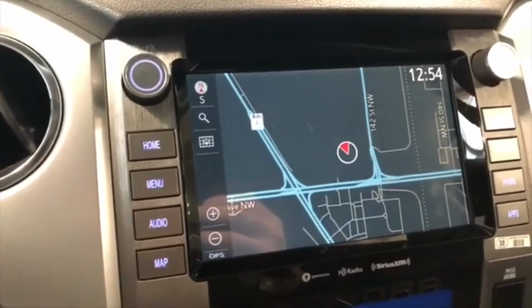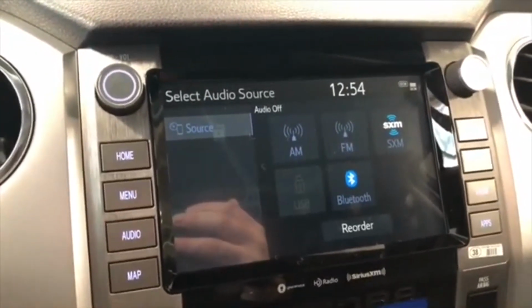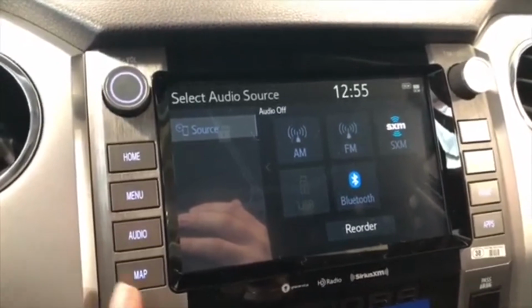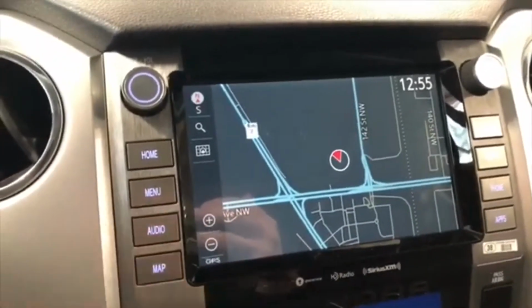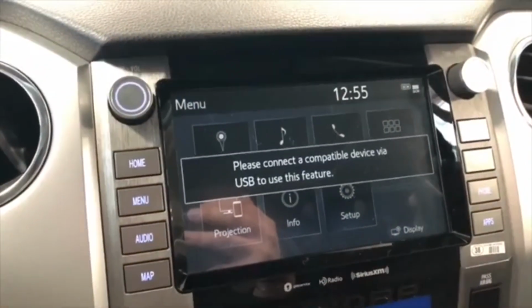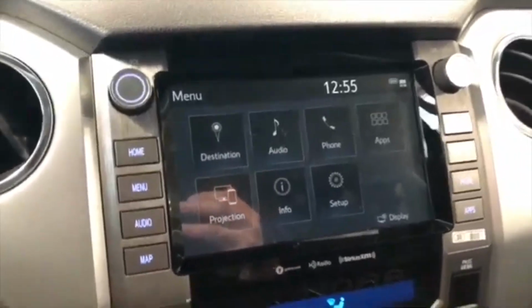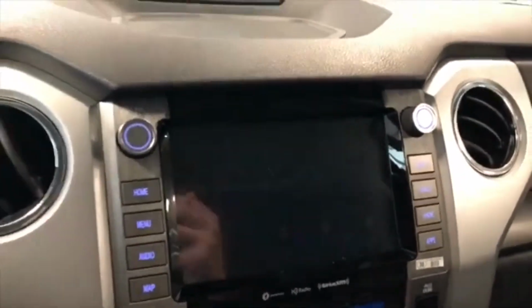If we go into audio, because you have your standard AM and FM options, you also have a choice between USB and a Bluetooth device. Now if we go to map, of course there is that navigation map. If we go into menu and we go into projection here, you can connect your phone through Apple CarPlay. If we go into reverse, of course there's that backup camera, and you get those guidelines as well.